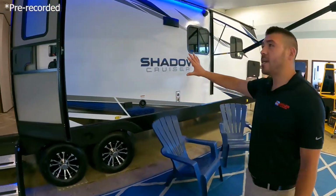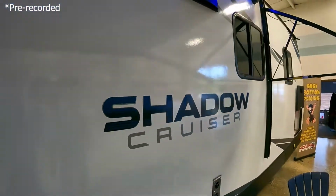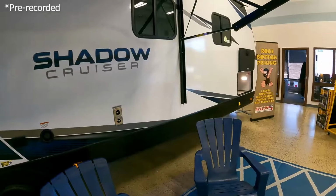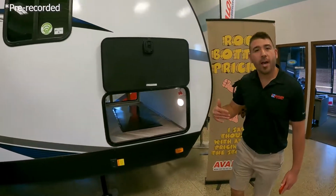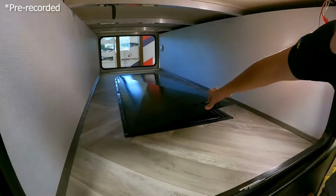All right, so fiberglass unit. I mean, it just looks great going down the road. I love the blue and the gray combo that they use. You also have a nice big front storage here that we can check out. And one of the nice things about the Shadow Cruiser front storage is they give you some extra storage in the storage area. So if you want to check this out, I think it's cool.